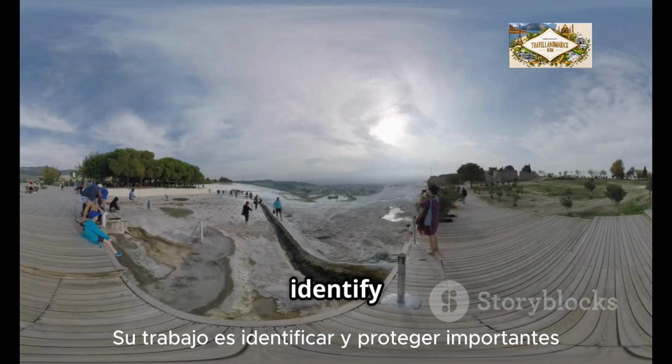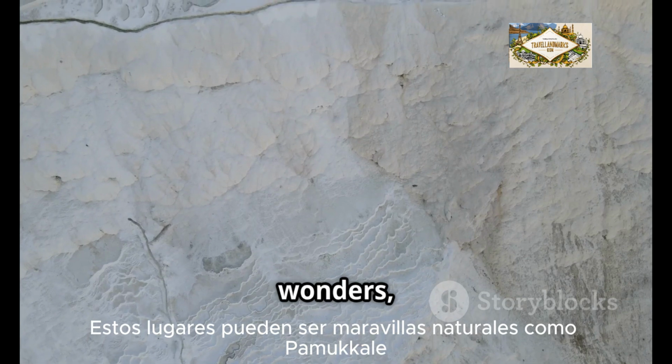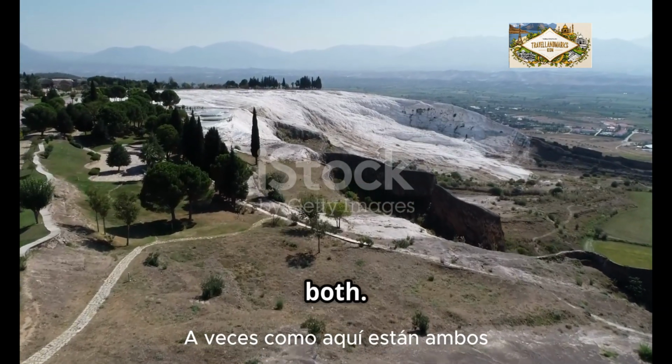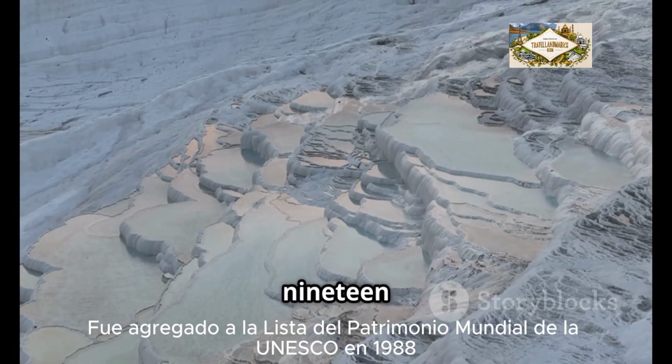Its job is to identify and protect important places around the world. These places can be natural wonders like Pamukkale, or they can be historical sites like Hierapolis. Sometimes, like here, they are both. Pamukkale Hierapolis was added to the UNESCO World Heritage List in 1988.